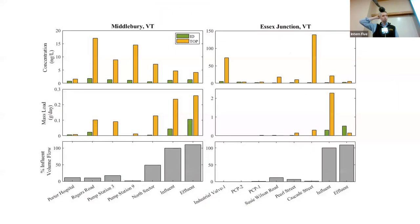So these are all the sample locations. You've got the two towns side by side. And this is, again, the total of the 24 that we could measure. And concentration data at the top. And then the middle one, which I would draw your attention to, is mass loading.